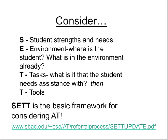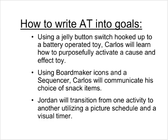So you always have to consider the SET framework. Let me explain what that means. SET stands for the student's strengths and needs, the environment, where the student is and where the student will be going, the tasks, what it is that the student needs assistance with, and then you look at the tools. It's sort of the basic framework when you're considering. I think we kind of did that with Toddlers, right? Exactly. And if you want more information about the SET process, you can go to the website listed at the bottom of this slide, the sbac.edu, the long website, and get more information about that SET process. That acronym is actually very helpful in reminding us how we should consider assistive technology for each student.